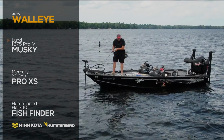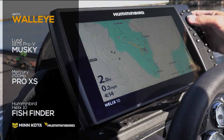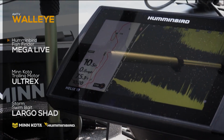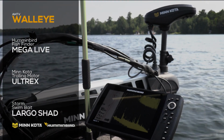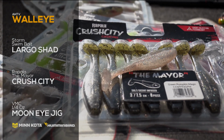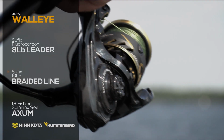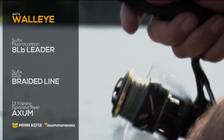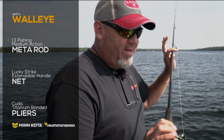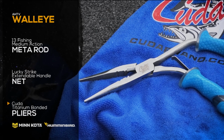To get the edge over the walleye, I used the Lund 1875 Pro V Muskie and Mercury 200 Pro XS to run the lake. A Humminbird Helix 10 chart plotter and side imaging located likely looking spots. I then scan the areas using Humminbird's Mega Live and my Minn Kota Ultrex trolling motor to work the areas. I cast the Storm Largo Shad and Rapala's new Crush City Mayor baits on 1/4 ounce VMC Moon Eye jigs, tied to an 8-pound Suffix fluorocarbon leader on 10-pound Suffix braided line. I used a 13 Fishing Axum reel and 7'1" 13 Fishing Meta medium action rod. And of course, a Lucky Strike net and Cuda pliers made landing the fish and unhooking them a cinch.